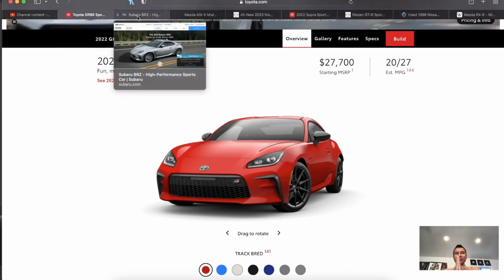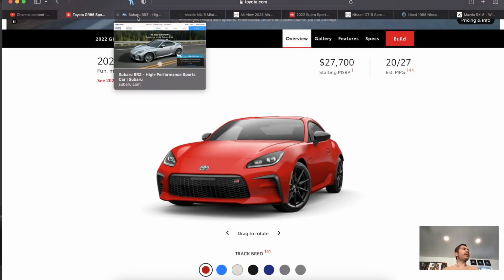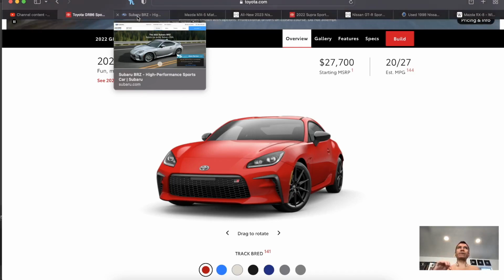I've always been a Subaru fanboy. I love my WRX, my 2015 WRX. I sold it because we wanted to remodel the house, and I wanted to make sure we had enough money to fix up the house. So I had over 100,000 perfect miles on that WRX. I drove that car out in the desert all the time.